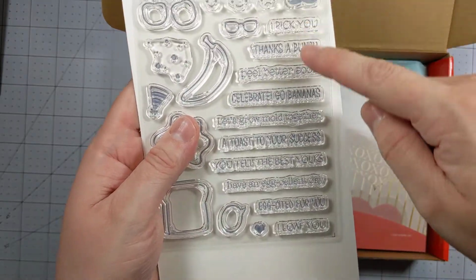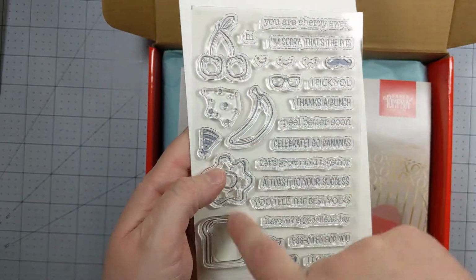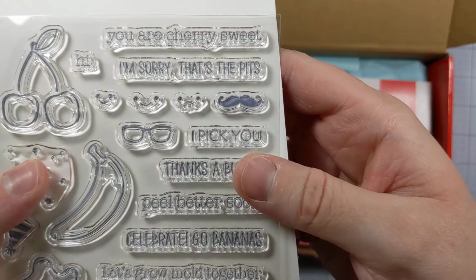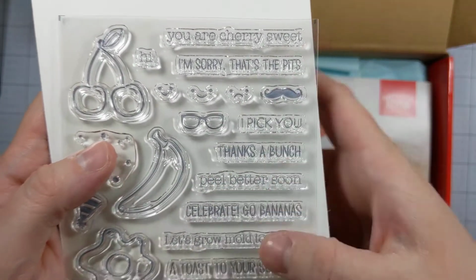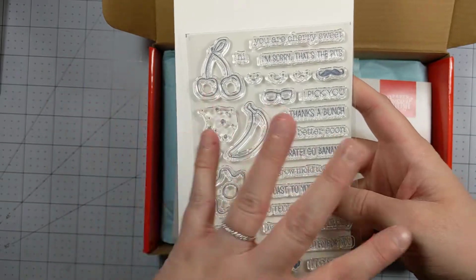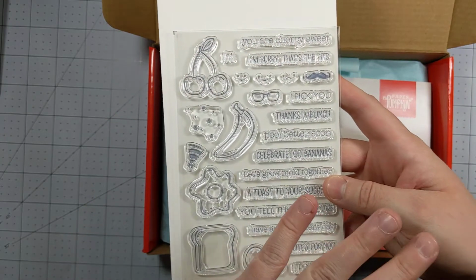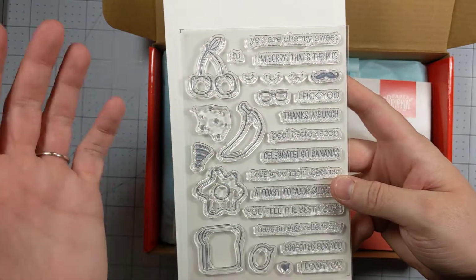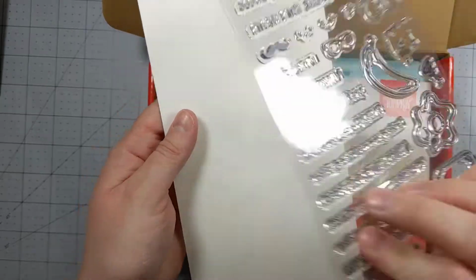So there are a ton of sentiments in this stamp set, as you can tell. They all coordinate with different images that they have here. But then they also have these cute little smiley faces and little accessories for your designs here. We've got a pair of glasses and a mustache and a party hat. There are tons of different combinations that you can use with this. These little stamps are also perfect for creating a variety of cards, for feel better soon cards, or I guess get well cards, for birthday cards, even for weddings, let's grow molds together, anniversaries. So cute.